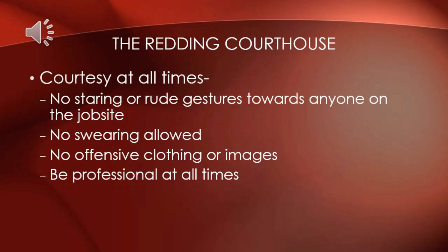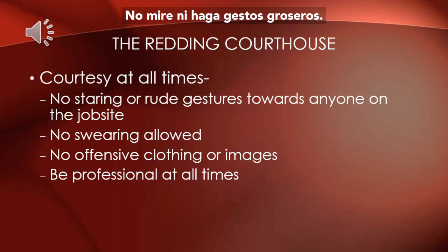Just remember to be courteous at all times while you're on or off our job site. Don't stare or make any rude gestures, don't swear at anybody, don't wear any offensive clothing, and be professional at all times. Remember, you're part of the team now, so you're not only making yourself look bad, but you're also making us look bad.